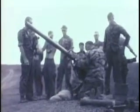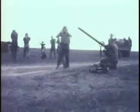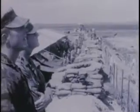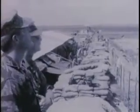With VC reported in the area, U.S. Special Forces fire a 75-millimeter recoilless rifle at an enemy concentration and are supported by an airstrike. U.S. and Vietnamese camp personnel watch the strike. A Vietnamese sampan paddles by in the foreground while Sky Raiders continue the air attack.